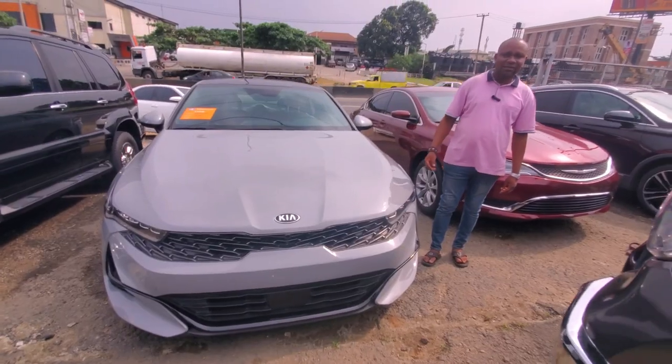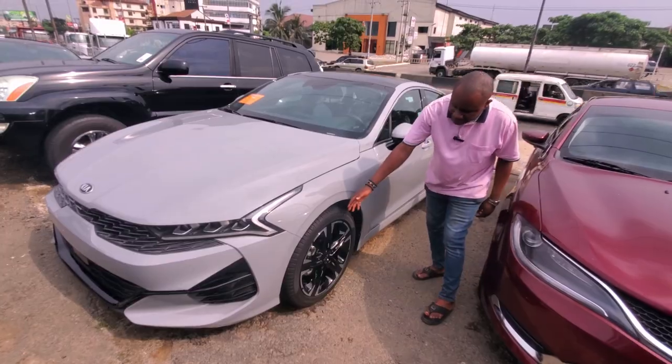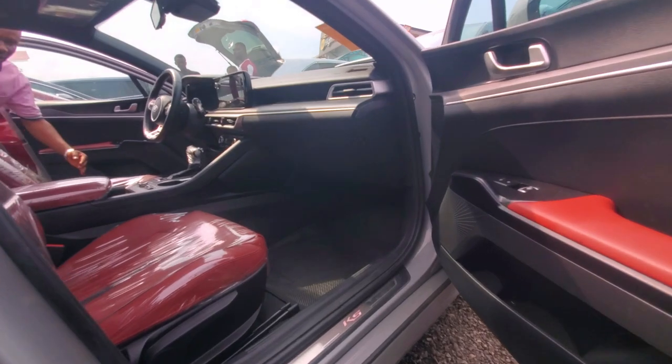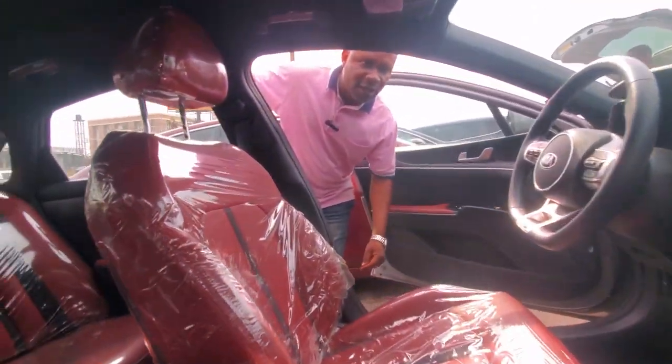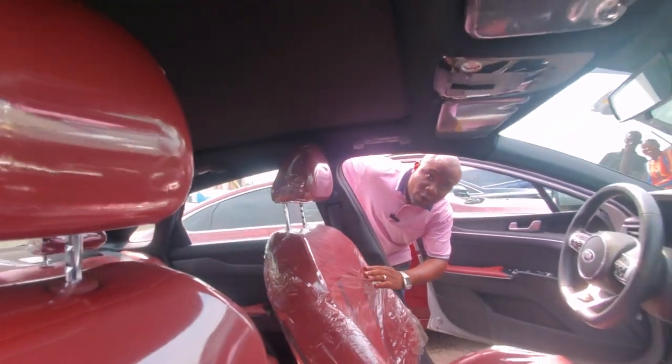Yeah, this is our Kia 2021 model, Kia K5, a V4 engine. The tire size is 18 rim. Okay, come and take a look at the interior, super clean. Take a look at the interior, sweet, lovely, accident free, salvage free. You know, it has a panoramic roof, full option.